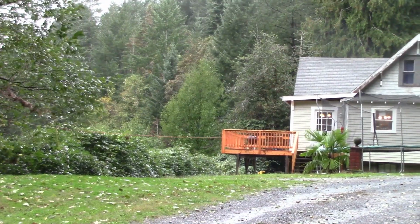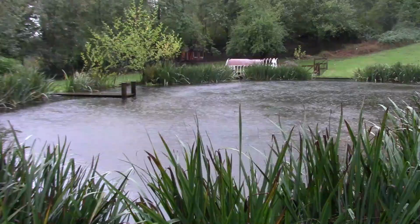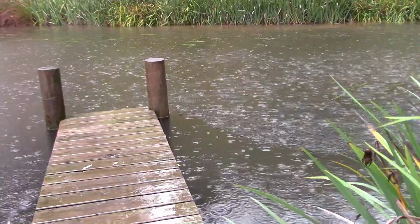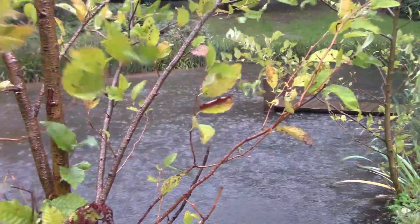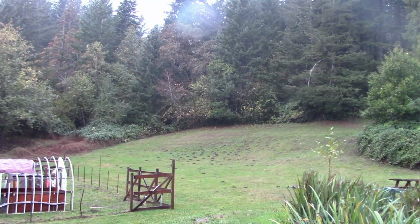Today is an extremely windy, rainy, blustery day out there. In fact, we've had a lot of days of rain lately, but it is fall, so that's to be expected around here. And I just have to be thankful right now that we had such a beautiful, hot, sunny summer that I enjoyed thoroughly. So it's just part of the change of season, I guess.